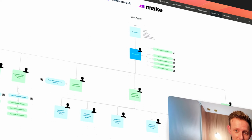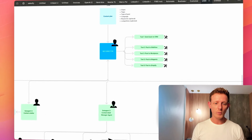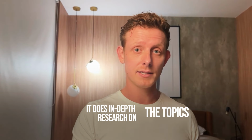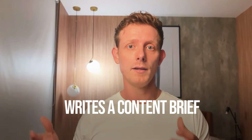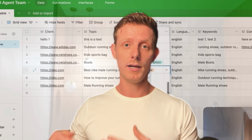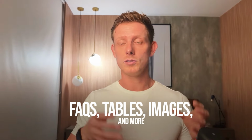Now, you might be thinking, why use 15 AI agents when I can create a blog post in 3 seconds with ChatGPT? It's because this system actually takes care of the entire content process. So it does in-depth research on the topics, the keywords, the competitors, the top-ranked articles. It writes content briefs. It then writes the article in the brand's tone of voice. It also has access to the company's database of products. It can add links to the content.